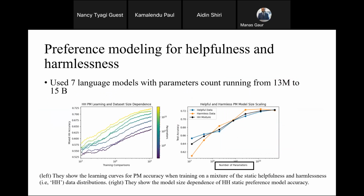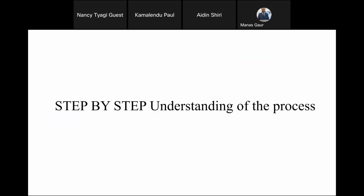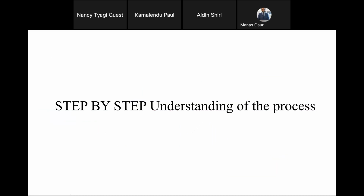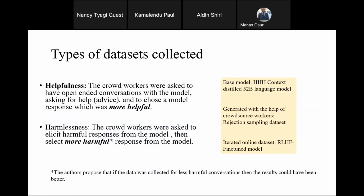Now if I go back to the architecture, we have a pre-trained language model, and here they have HHH prompt context distillation. This is what they collected. Later on, this part will go into your reinforcement learning, and here we go to preference modeling. Then comes the human feedback data set, which they fine tune, and again there is a preference model which goes back into your reinforcement learning. The main key which differentiated their research from others was the way they collected the data set using humans.